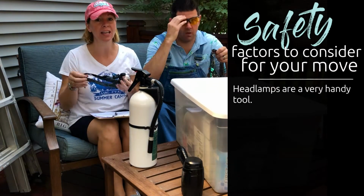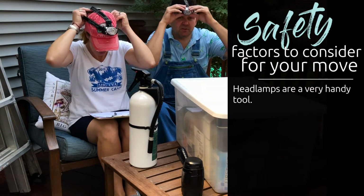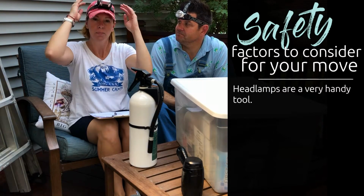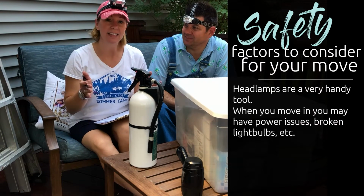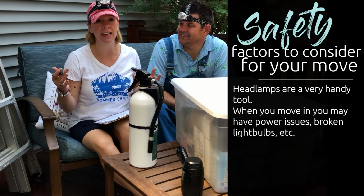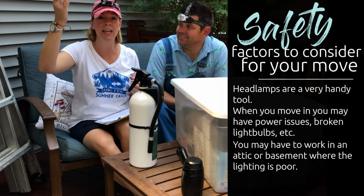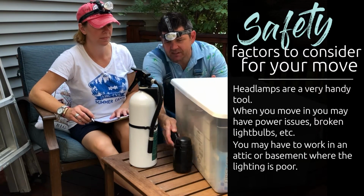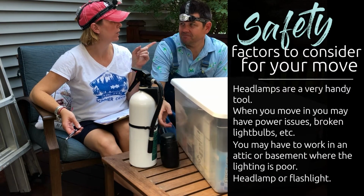And so moving along with the safety theme, headlamps. Fun for camping. Why do I still have these on? Because they look cool. I was being safe. They look kind of like Bono a little bit. Cool for camping, but also pretty helpful in new homes, because we've been into so many homes that didn't have the electricity turned on yet, or that had really poor lighting and light bulbs out everywhere, really dim. Or if you're working in the basement or attic, checking that stuff out, it's good to have headlamps. Headlamp or flashlight, either one, make sure you can get good lighting.